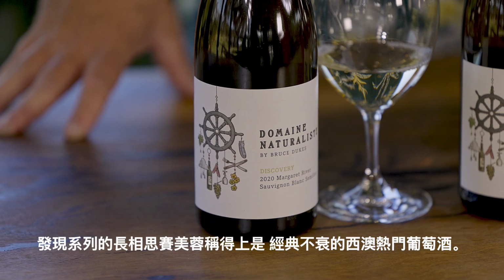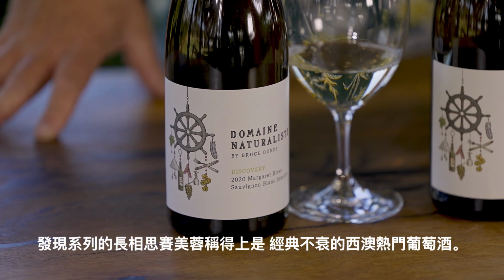The Discovery Sauvignon Blanc Semillon is an absolute classic West Australian favourite. The Sauvignon brings fragrances of gooseberry and guava. The Semillon component brings a minerality, and the fermentation in the seasoned oak seems to provide a textural element. This is a style of wine that lots of people seem to like, and I just love, with the perfect classic match of fresh air.